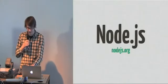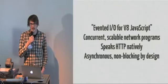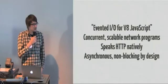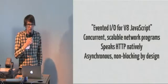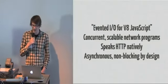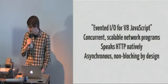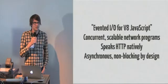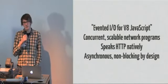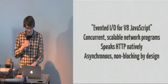And so Node.js is evented I/O for V8. It's written in JavaScript, and it's designed so that you can write concurrent, scalable web applications or any kind of network application, really. It's specifically designed to build HTTP applications, and you write Node applications in an asynchronous evented style.